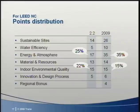The rule is 40, 50, 60, and 80% for certified, silver, gold, and platinum. Since the total number is 100, the percentage cutoff is the same as the points cutoff. That is 40, 50, 60, and 80 points for certified, silver, gold, and platinum. Innovation and design process and regional bonus points make up 10 extra points that are not included in the base number of points. This can be a significant driver in LEED projects.